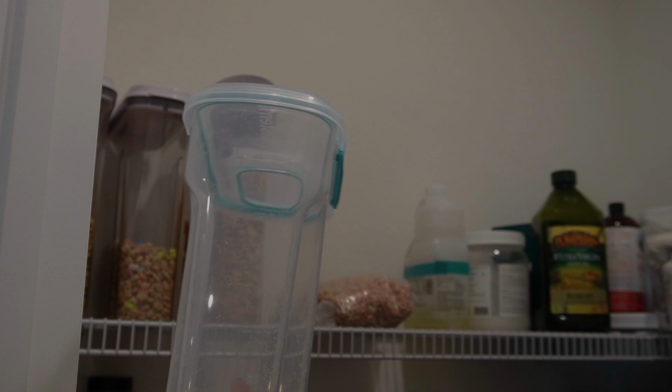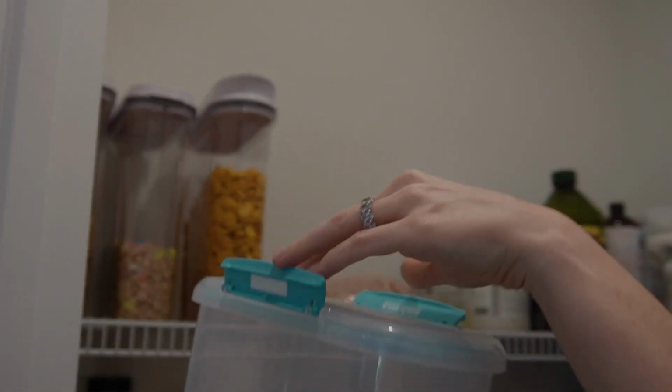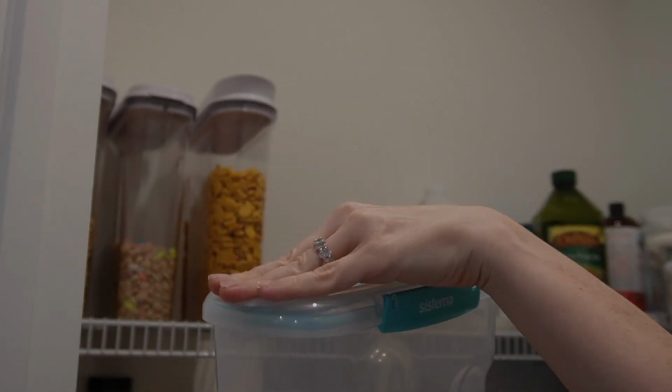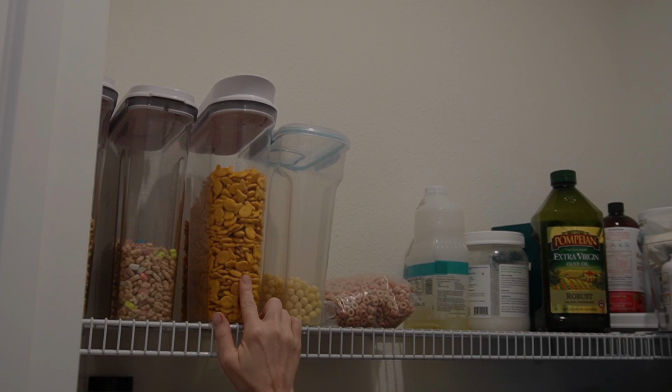Sistema. I love these. And again, if you don't want the pop top, you can have the little lid right here. It opens great. I think if I had to choose, I probably would choose these, but they are more on the pricey side, even though everything I'm showing you is affordable.